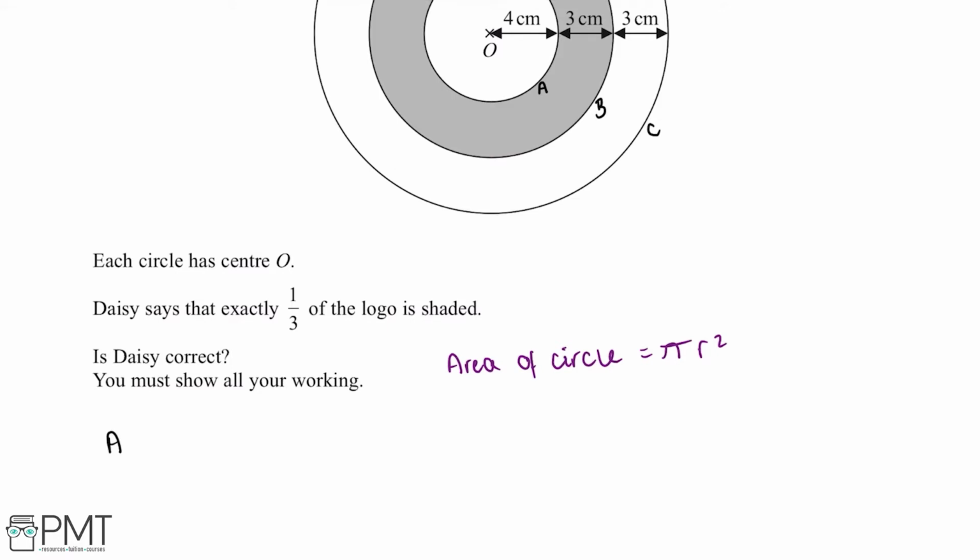So the radius of this circle is 4 centimetres, as the distance from the centre to one edge of the circle is 4 centimetres. So we can substitute this into the formula. So the area is equal to pi times by 4 squared. And 4 squared is 16, so this gives us an area of 16 pi.